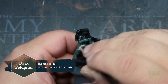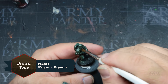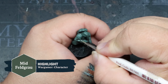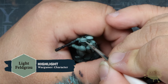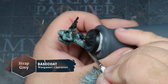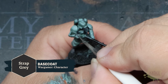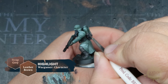Starting with a base coat of dark Feldgrau followed by a wash of brown tone, we can establish that base tone again before working in progression through the Feldgrau triad found inside the German set. Now, Strap Gray, what can I say? This gray is beautiful, and if John Blanche didn't already steal Ironclad Gray, it could have very well ended up in one of his masterclass sets.